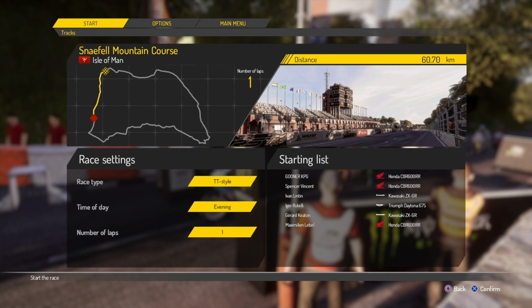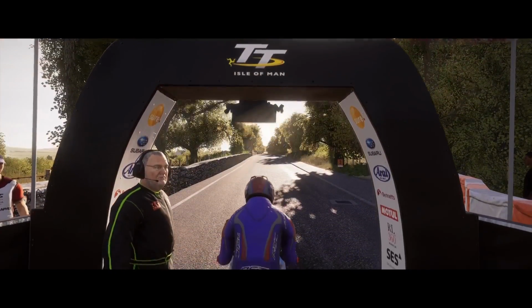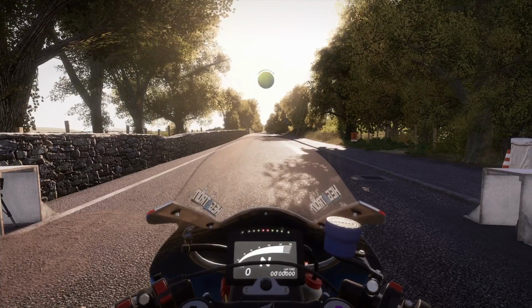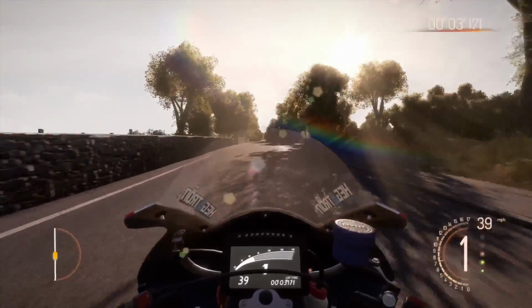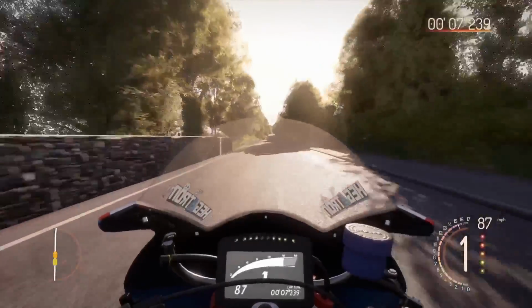Right, let's get into the first event. So here we go with the first event of the episode on the Honda CBR 600RR. Now, the evening time is the worst time to do these events because it's really difficult to see the road and the sun glare can be really bad. So let's see if we can get a good start. We're first out, so we need to set the pace.